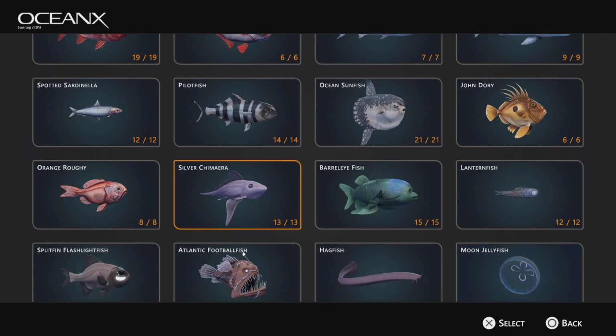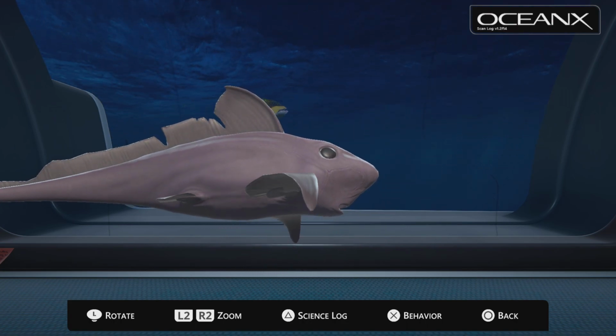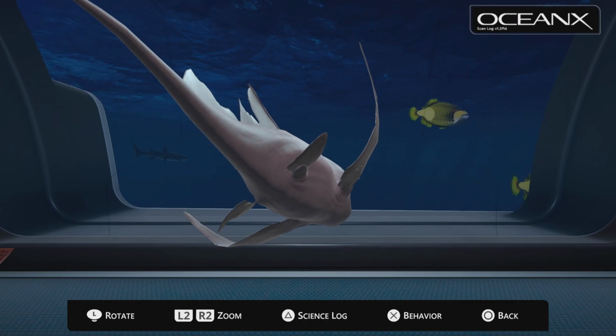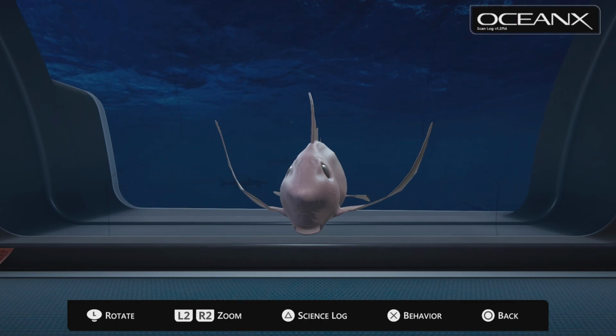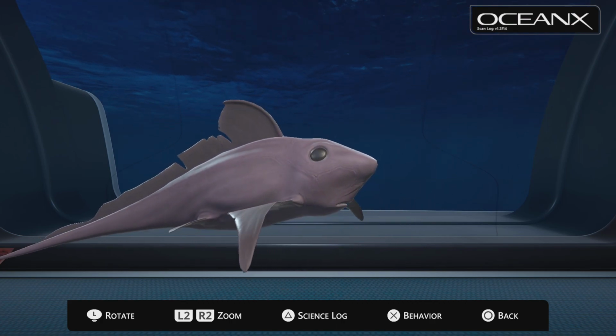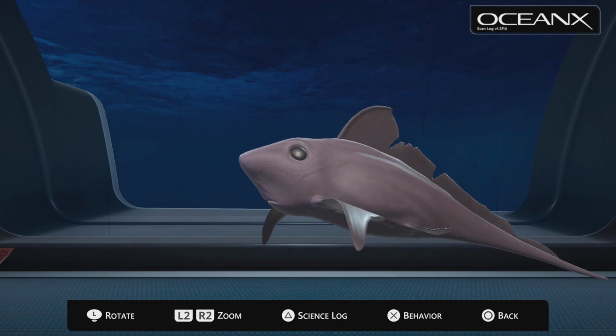The silver chimera, we missed these. I had to go back and find more of them in the cleanup dives, but they were down at the ocean bed, and we kind of swam over them in the story dives. I think his face is kind of adorable.